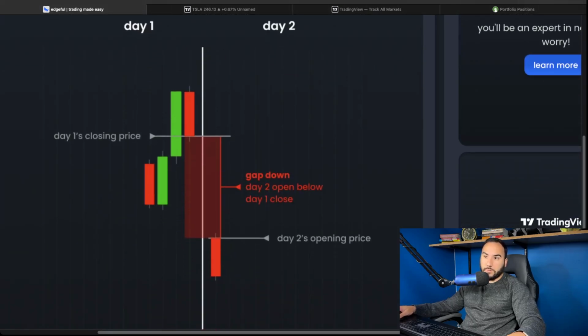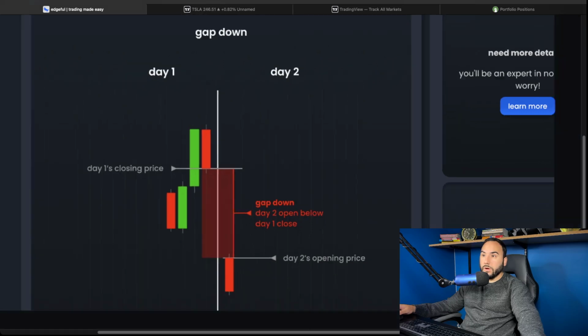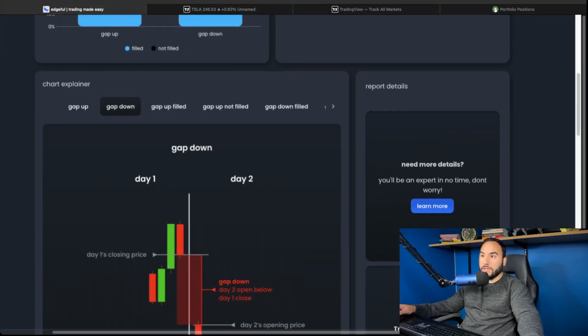Day one's closing price on the left, we gapped down, which means on day two, we open below day one close. So just there, you can see more than 50% of the time, at least in the past month, we're gapping up. That's very valuable data, especially if you're trading at open, in the pre-market. That is very important to understand. Now, we can go even deeper on that.